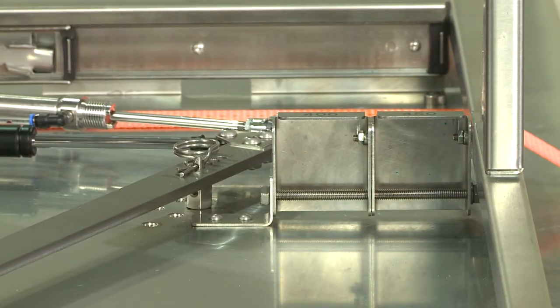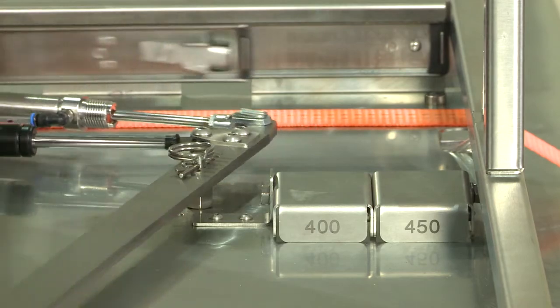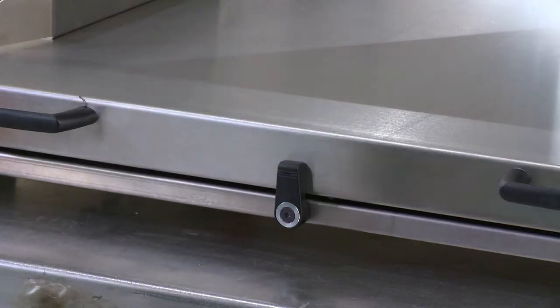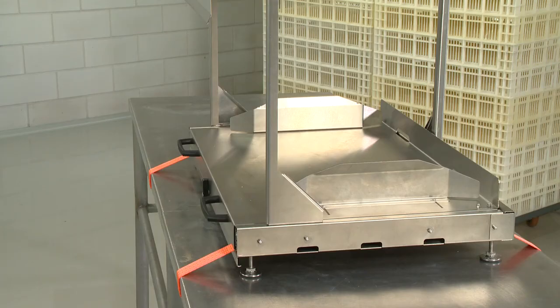When using a crate with 500 mm depth, both flaps have to be hinged down, as shown here. Only in this 500 mm configuration, it is possible to push the draw all the way into the device for storage.